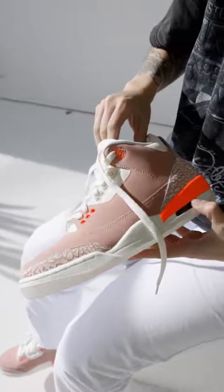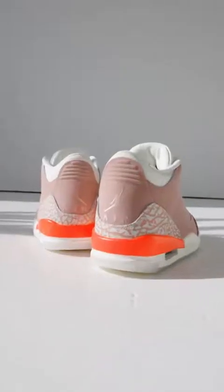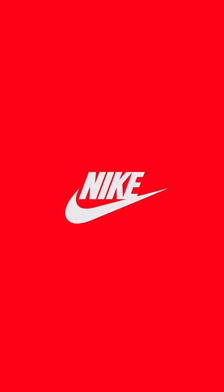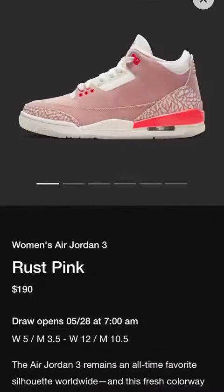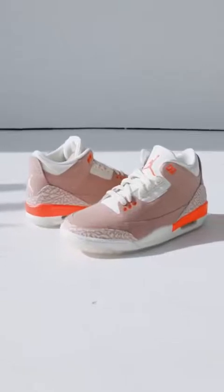The official release date is May 28th, 2021, and the retail price is $190 US. It will release on the Nike Sneakers app at 10 a.m. Eastern via a draw, and the sizes available will be 3.5 men's or 5 women's, up to 10.5 men's or 12 women's. These will also release at other Jordan retailers such as Foot Locker, Finish Line, and sneaker boutiques worldwide.